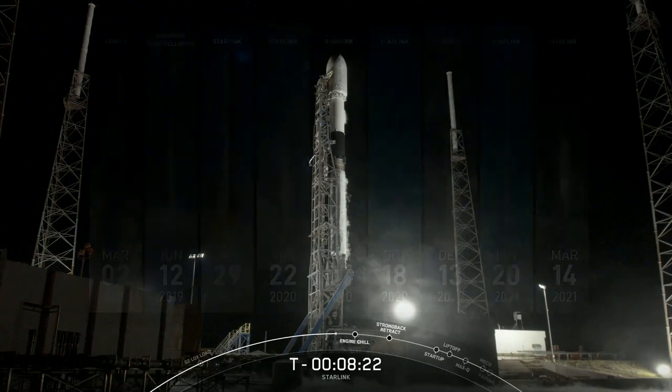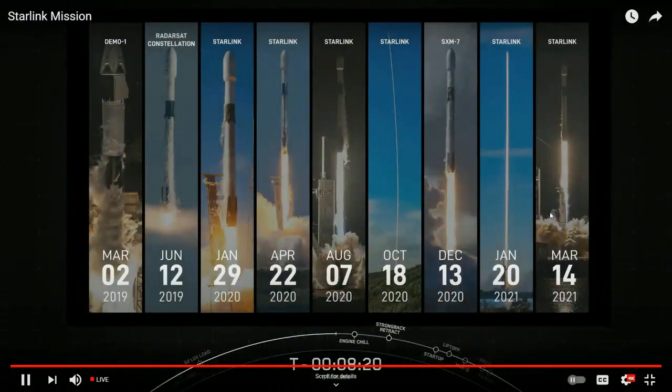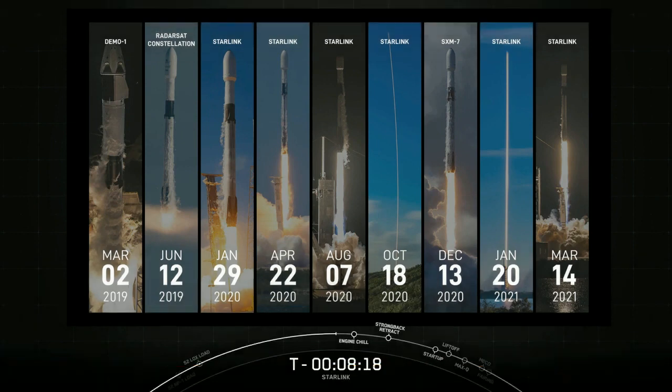And like I mentioned earlier, we're flying today's booster for a record-breaking 10th time today. This particular first-stage booster first flew on the Crew Demo 1 mission back in March of 2019 and has since supported two additional commercial launches and six other Starlink missions, not including the seventh one tonight.